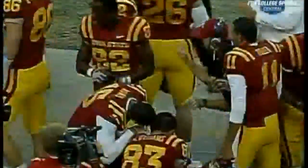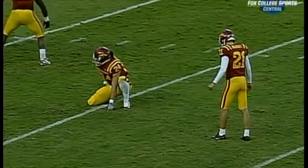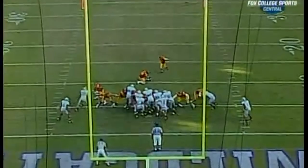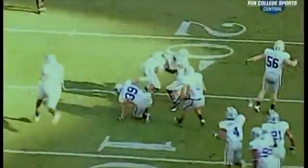Grant Mahoney on for the point after. And now for the extra point to tie. This is Mahoney for the tie. And it's blocked! It's blocked! Kansas State blocked it!